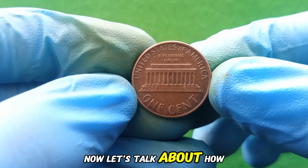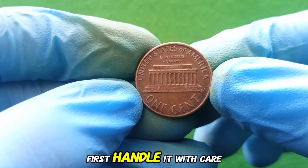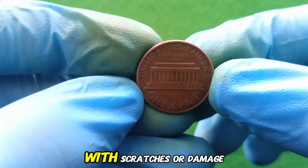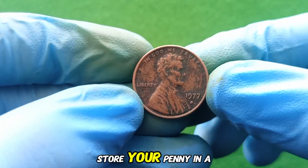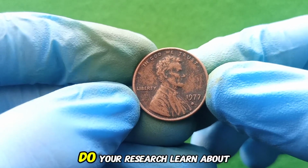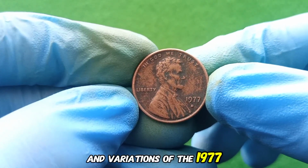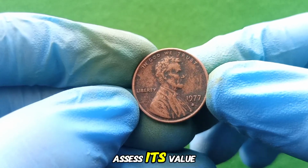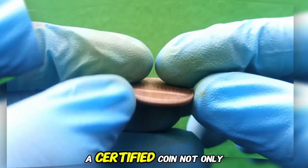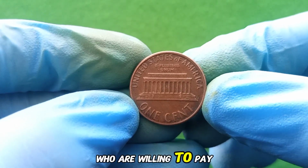Now, let's talk about how you can maximize the value of your 1977 D penny. First, handle it with care. Coins in pristine condition are worth far more than those with scratches or damage. Store your penny in a protective holder or case to prevent wear and tear. Second, do your research. Learn about the different grades and variations of the 1977 D penny so you can accurately assess its value. And finally, consider getting your coin professionally graded. A certified coin not only holds more value, but also attracts serious buyers who are willing to pay top dollar.